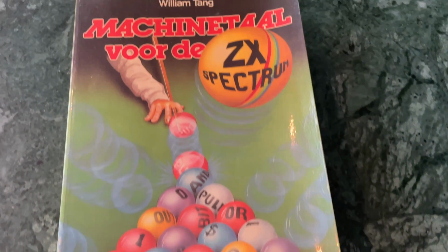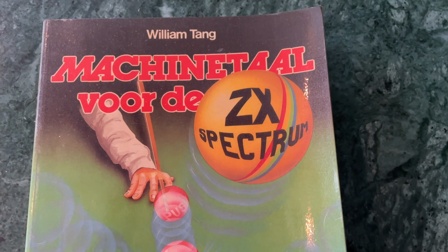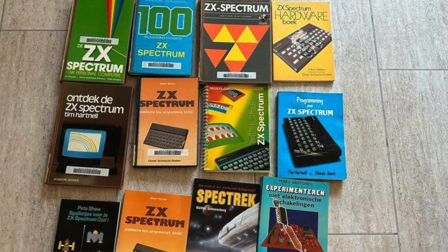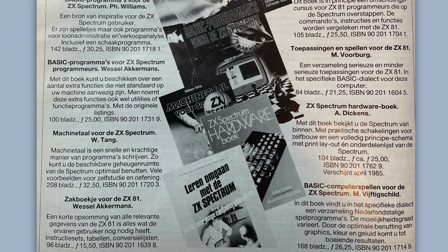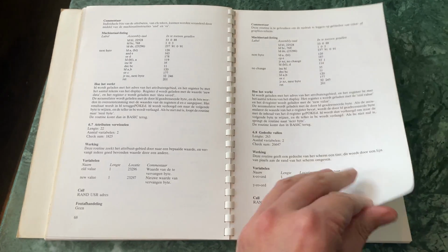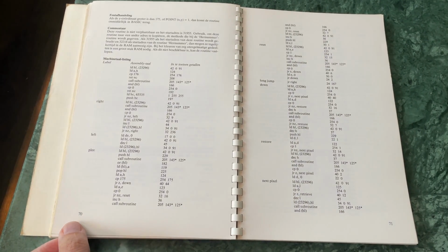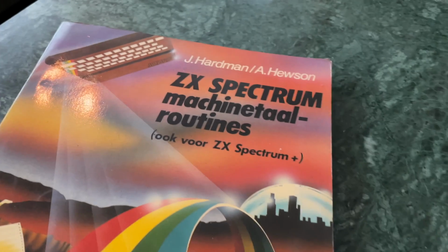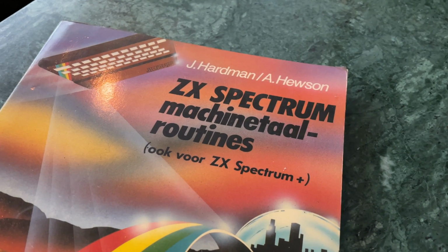Soon after the Spectrum's release in the Netherlands, tons of books about the machine appeared. They mostly stemmed from the educational market and focused mainly on programming the machine, either in BASIC or machine code. Apart from a Dutch author here or there, most of the titles were translations of British publications. Round and about 100 Dutch titles were published in total.